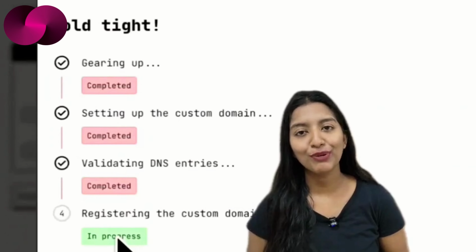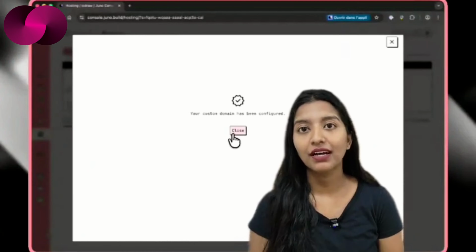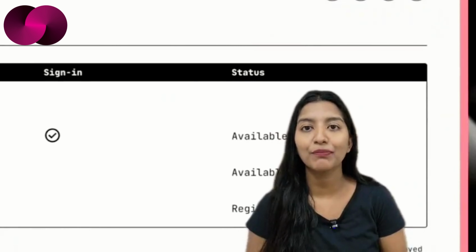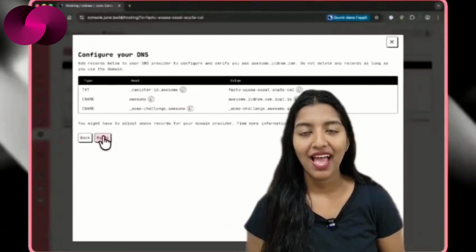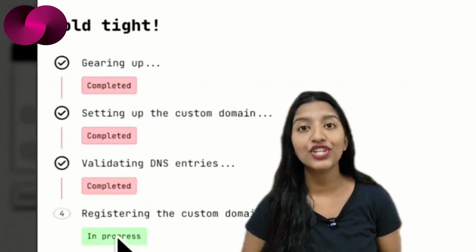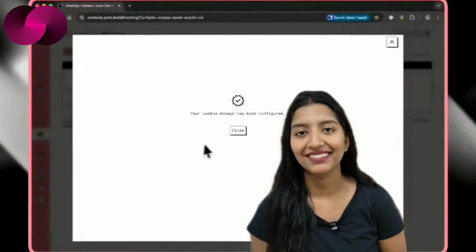Early reactions from the community have been encouraging. Developers are saying the upgrade cuts down friction and removes one of the more tedious parts of running production apps. Hosting tools are playing a bigger role across the Internet Computer ecosystem, and Juno's move fits into that broader trend of polishing the basics so teams can focus on building rather than fixing.